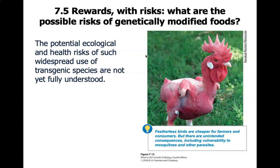And the reason that they wanted to have these naked chickens is that preparing them for market was much cheaper if they didn't have to defeather the chickens. And so the whole process of raising and slaughtering the chickens was much quicker. But it turns out that these featherless chickens are vulnerable to mosquito attacks, parasites, disease, and are ultra sensitive to sunlight, all of the things that those feathers would be protecting those chickens from.